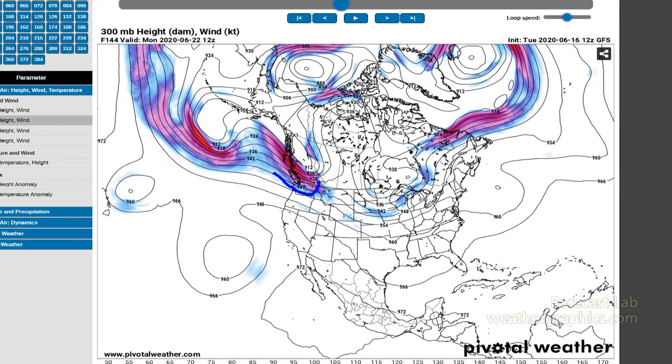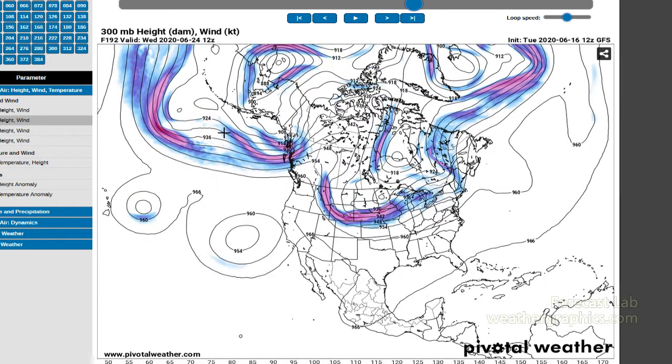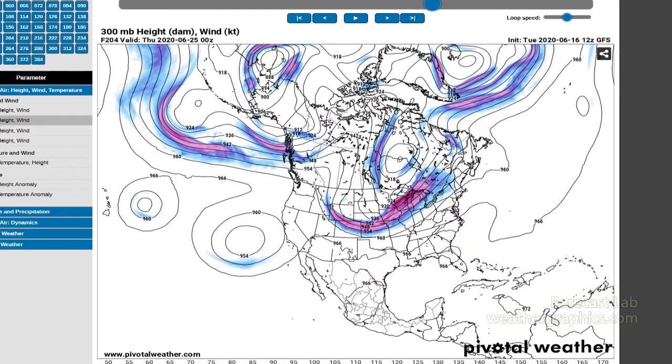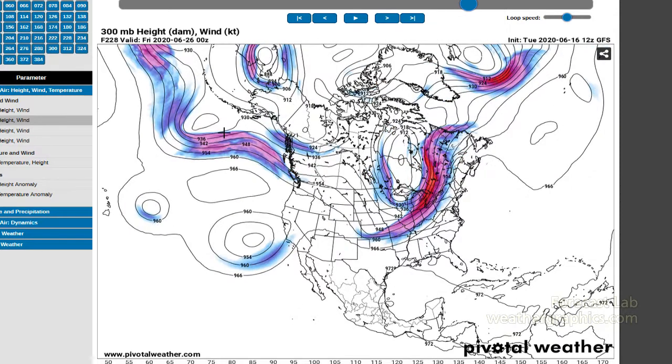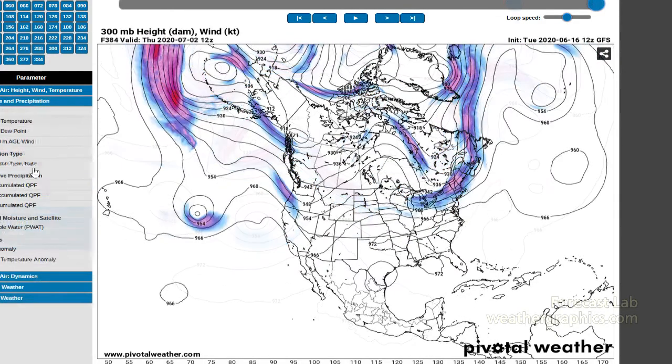But showing up to the party is this digging jet. So you can see that kind of diving southward. Here comes another jet kind of developing over Montana around Wednesday or Thursday next week, and that digs down into the plains, and we should see an increase in thunderstorm activity around midweek in Kansas and Nebraska and Missouri. That trough there is probably a reflection of some cold air on its way down, probably a big cool air mass that may drive as far south as the Red River there late next week.